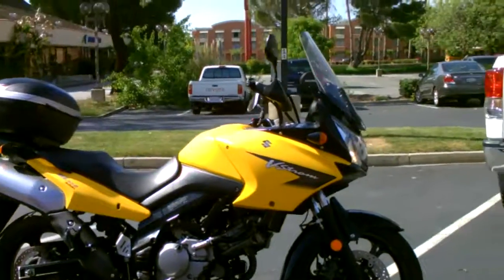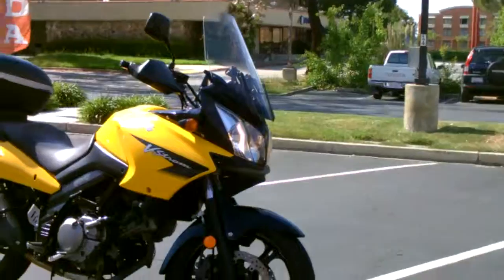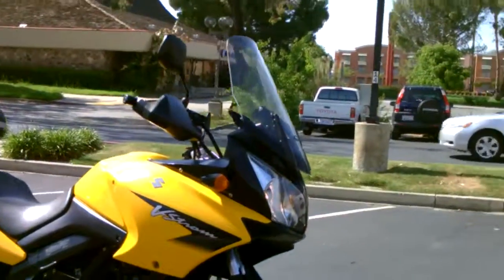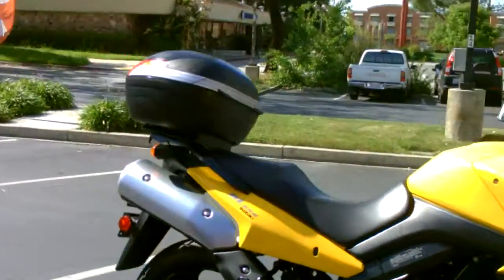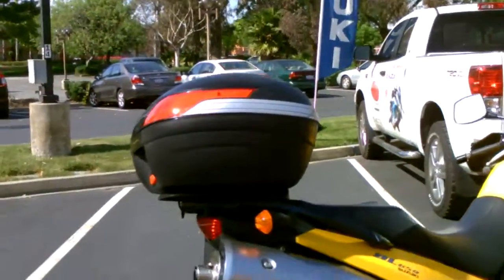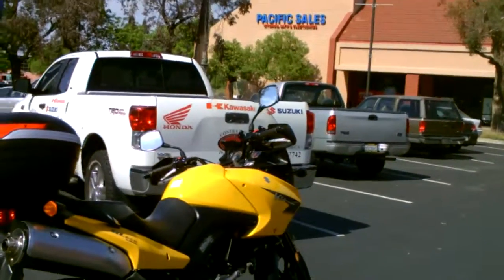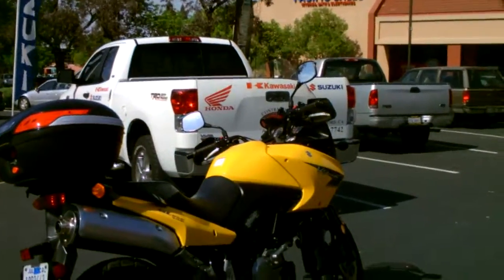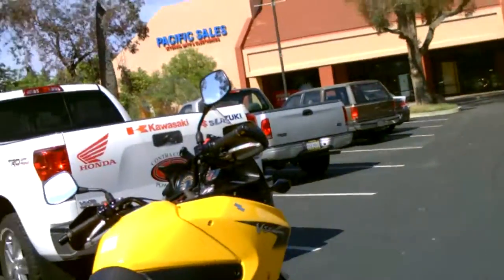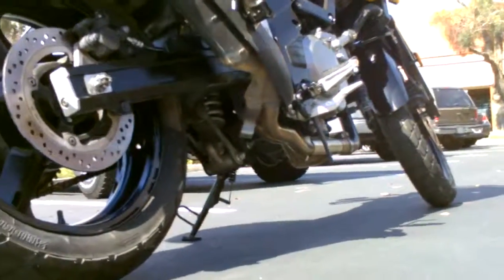Got a lot of cool extra features on it, including a large size GV windscreen that's adjustable, hand guards, and a GV rear locking case that actually has a remote key lock. This bike is super value priced at just $35.99 because it's got about 46,000 miles on it, but it runs perfectly. Let me fire it up for you so you can see how beautifully it runs and sounds.